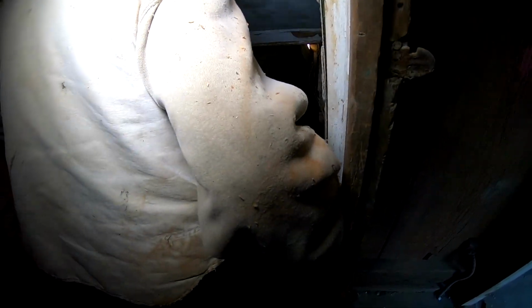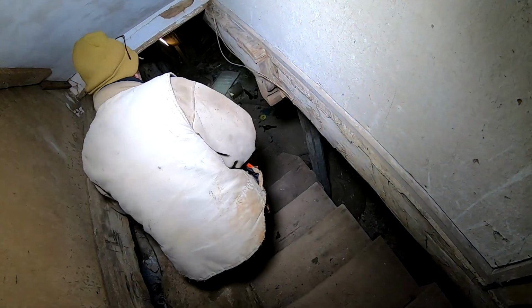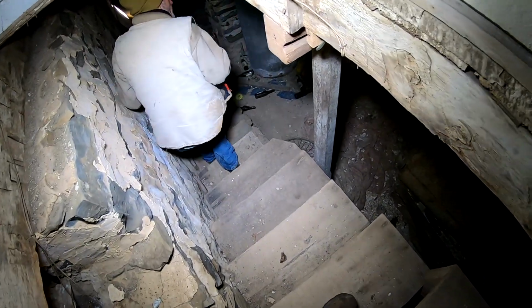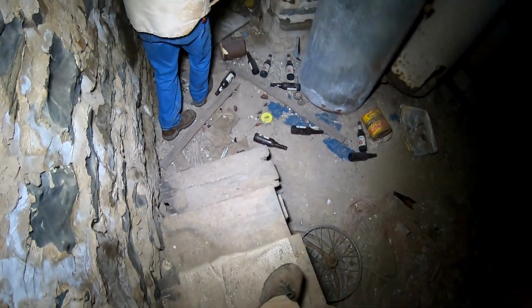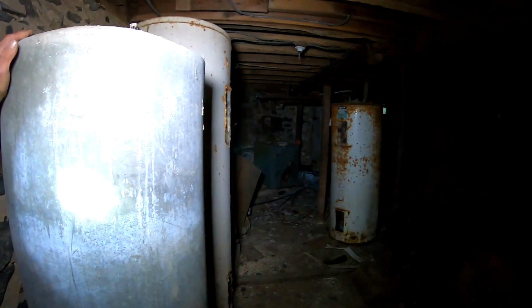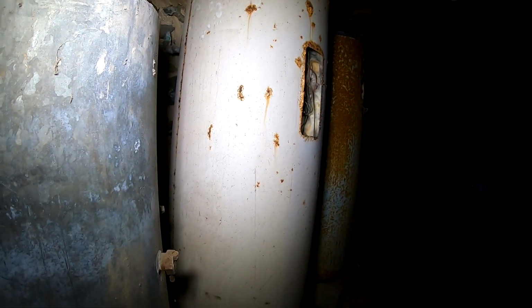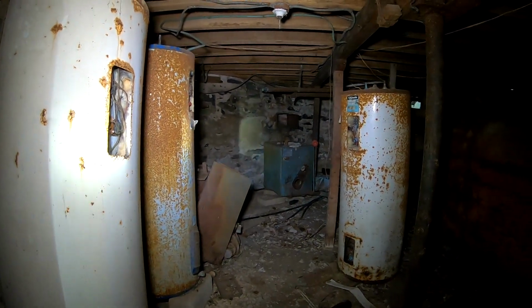All right, we're heading down into the basement. Got your flashlight? Doesn't look too bad. I think if I stay close to this side... Wow, way more bottles and stuff again. Old bicycle wheel. Kinds of good stuff down here. Old boot. So we're down into the basement here, and there's a bunch of tanks. I don't know why there would be so many water tanks. I guess they're just storing them.